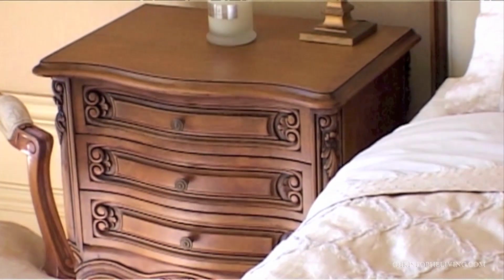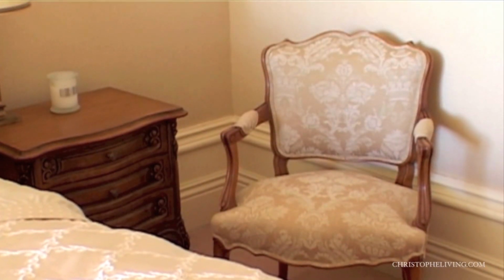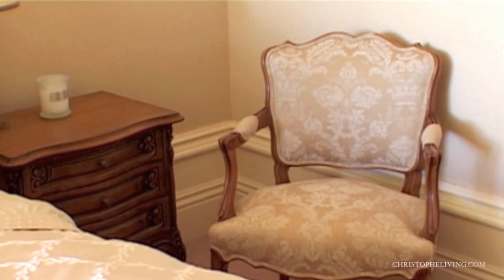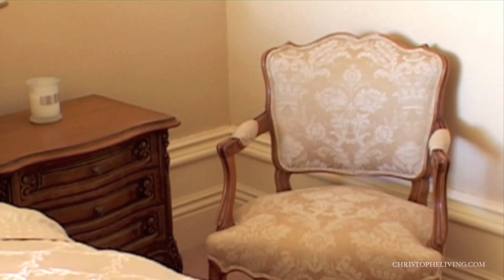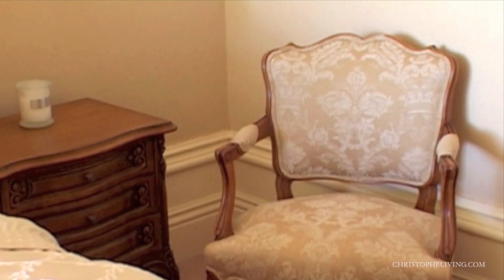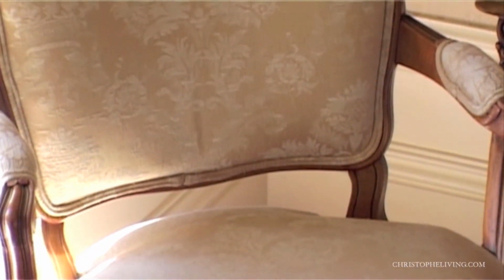Next to the sleigh bed, a Louis XV bedside and a beautiful salon chair. The top of the salon chair has that very strong Louis XV scalloping, with an almost joyful feeling. It's as if the shape of the wood dances on the chair. The salon chair is covered in a linen damask fabric.